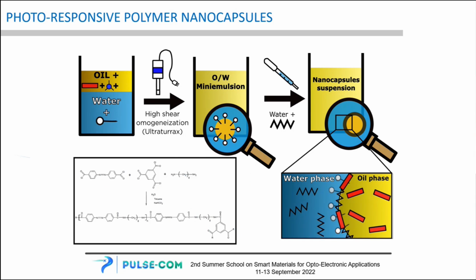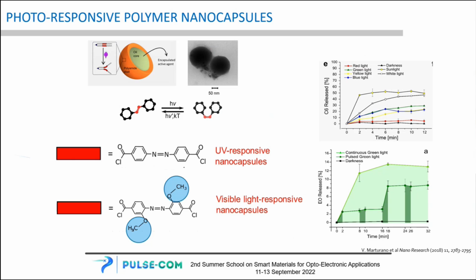By this design, we could synthesize our nanocapsules and make them effective in the release of the drug. But we could also change the response of the nanocapsules by modifying the monomers. As I told you before, by simply functionalizing the azobenzene moiety with a methoxy group, we could shift the response from UV to visible light, and we could effectively use them also for visible light-induced drug release, especially for some specific wavelengths. This is to say that it is possible to bias the properties, and thus the function for a specific application, by working on the synthesis protocols.